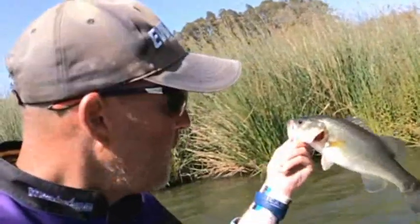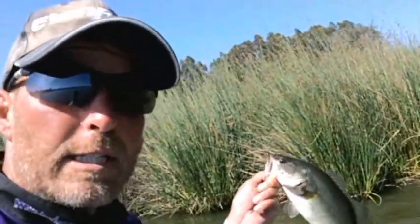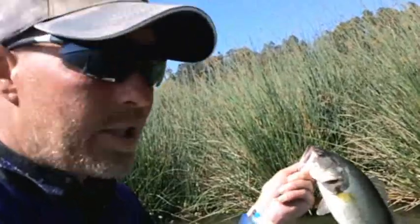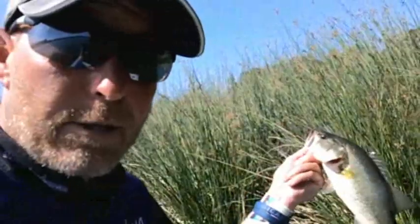Alright, a couple casts later, another little keeper on the light color crank. So light color might be better than the dark color. And like I said, once they started hitting that light colored drop shot, I figured they're already hitting the crank, might as well try a lighter color. I mean, you can always get clues from what else you're fishing. Throw this guy and work around here some more and work back through the other water I did with the crank. See if I can start getting on some good fish. Alright, let this little guy go.